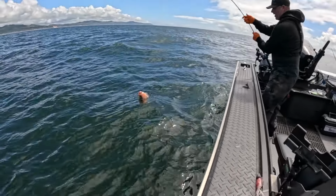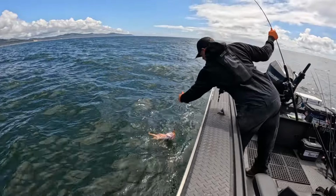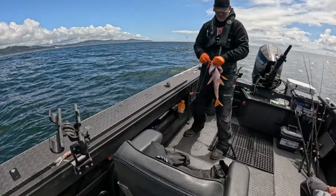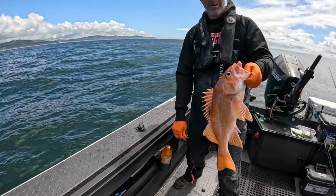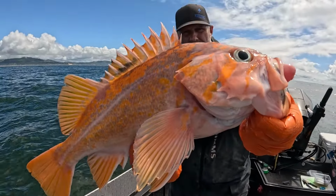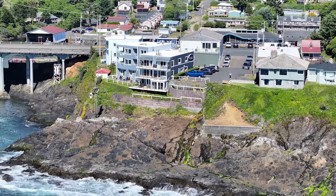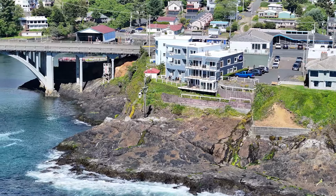Oh, big old canary. Big old canary. Woo-wee. Man, oh man. Yeah. Look at that sucker. We'll take it. All day long. Yes, right there. Very nice. Yes.